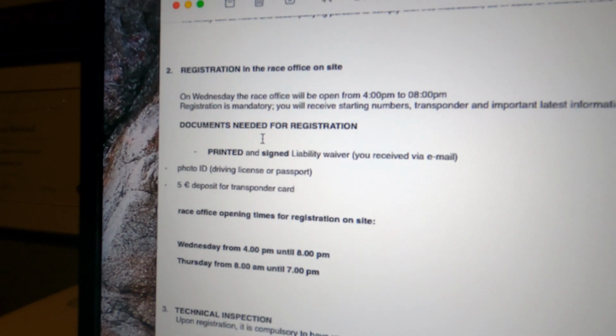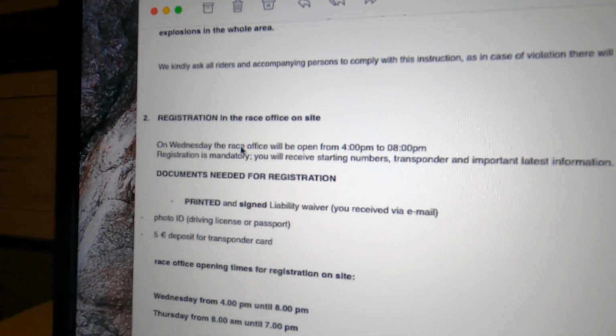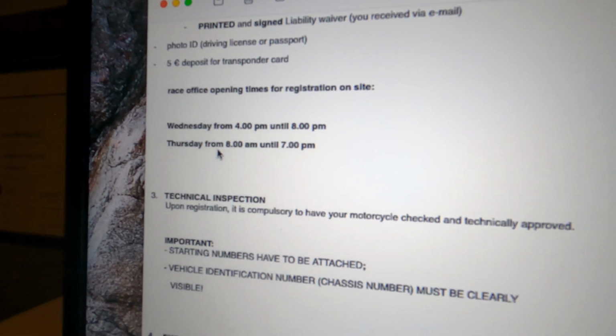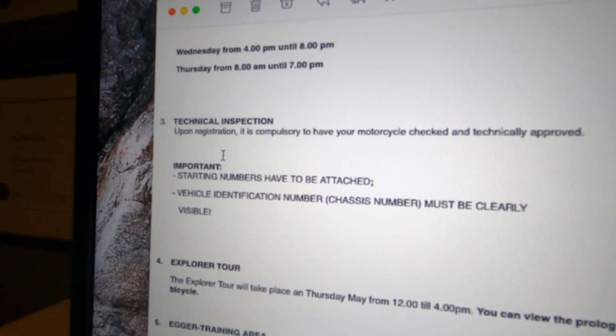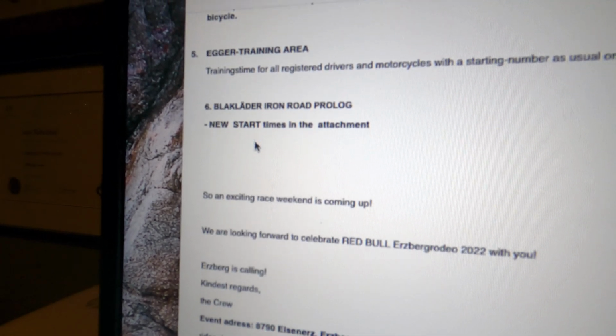Registration on site. I have to register Wednesday, 4 to 8. Documents needed: I need to bring my photo ID, €5 or transponder. That reminds me, I need to go pick up some euro that I ordered for the trip. I got some from the bank. Technical inspection. All right, so this is all the stuff I need to know.